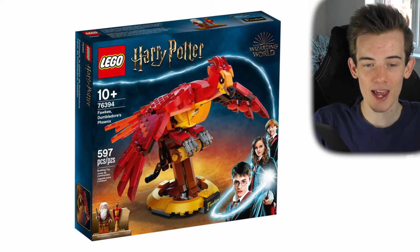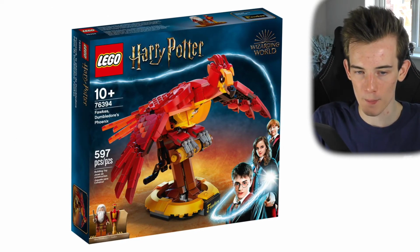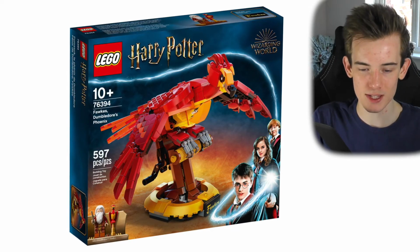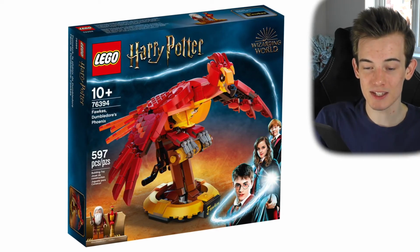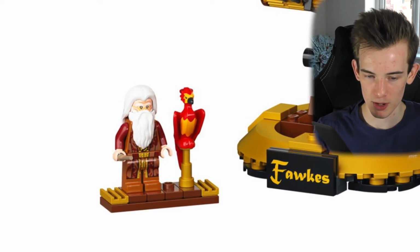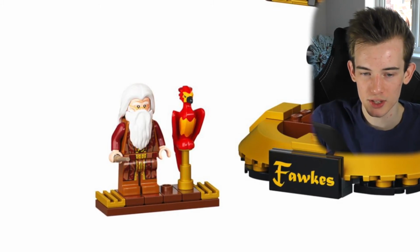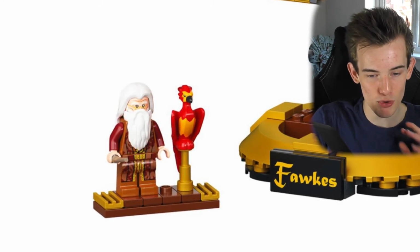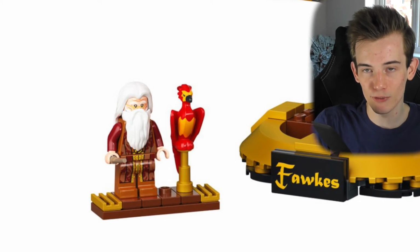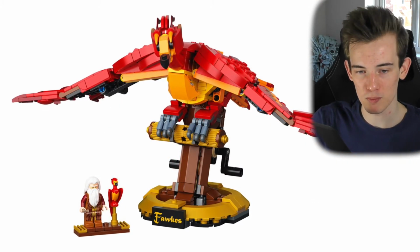Anyway though, finally we have Fawkes Dumbledore's Phoenix, set number 76394. 597 pieces are included in this, and this has 2 minifigures, a Dumbledore minifigure as well as a Fawkes minifigure. Again, I'm not 100% sure, but I'm pretty sure that the Dumbledore minifigure is brand new, and I think the Fawkes minifigure is too. This build, however, is probably my favourite from this wave.